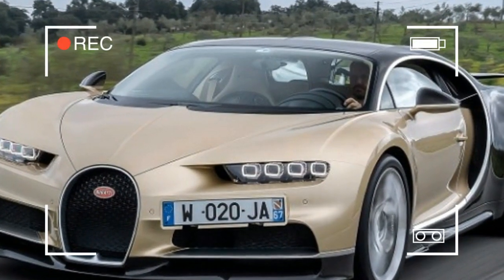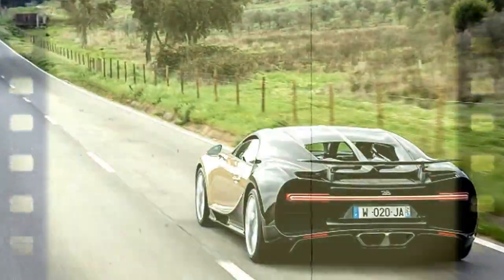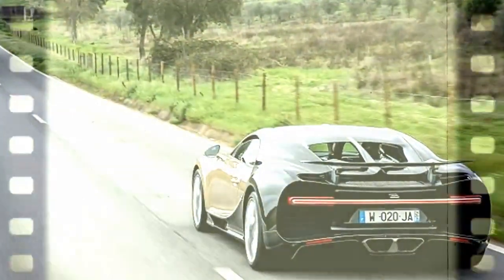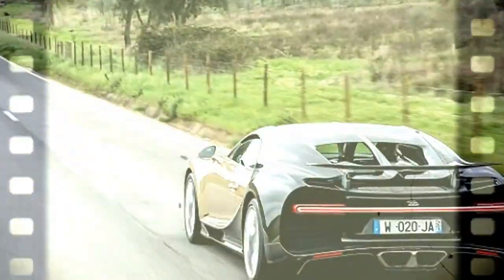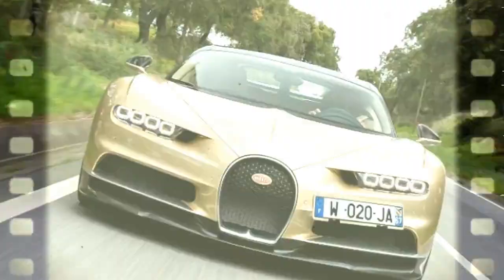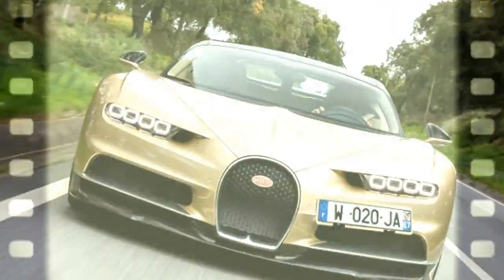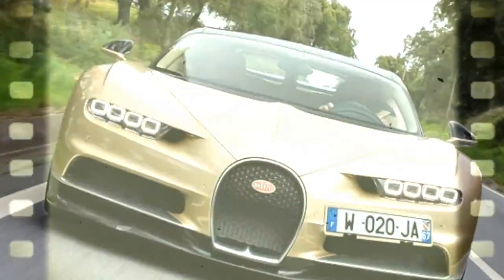staggering figures. A peak speed of 377 km per hour, do the math, and that's 234 miles per hour, with the quad-turbocharged W16 squeezing a max of 1,466 horsepower at 6,691 revolutions per minute. Did I just drive a car or fly a plane?